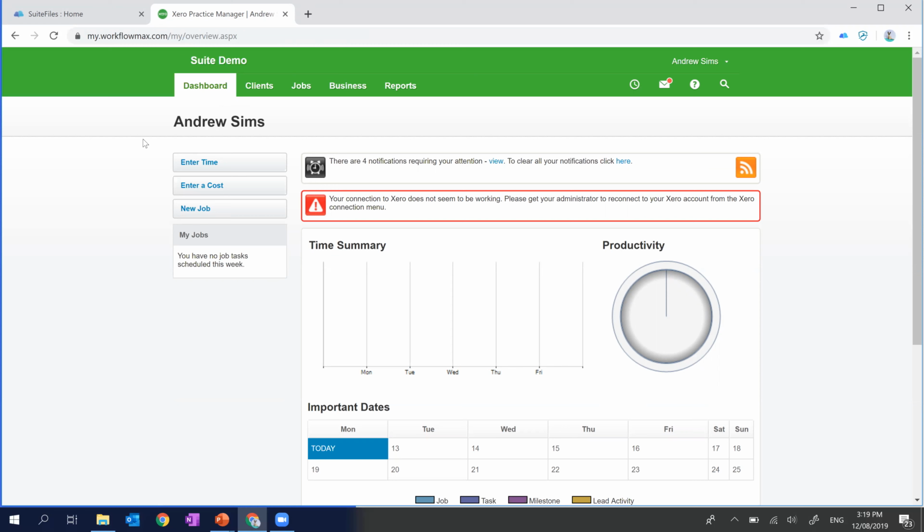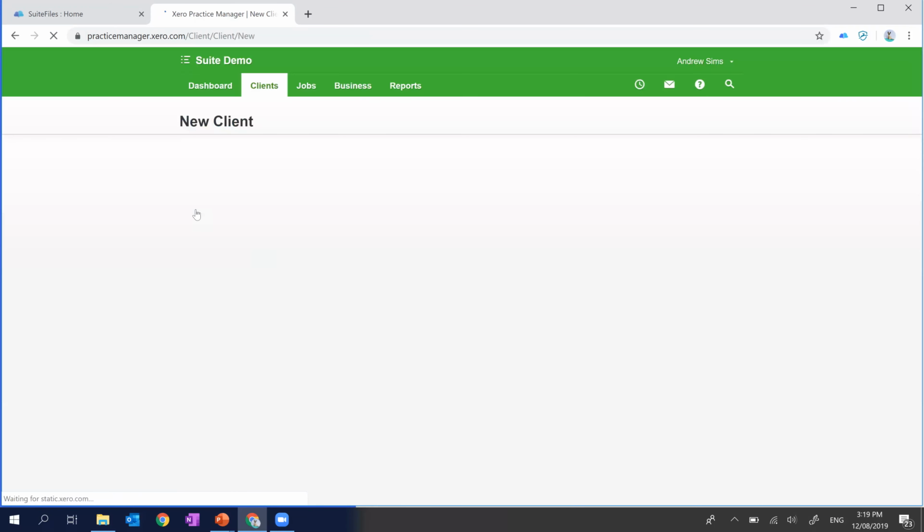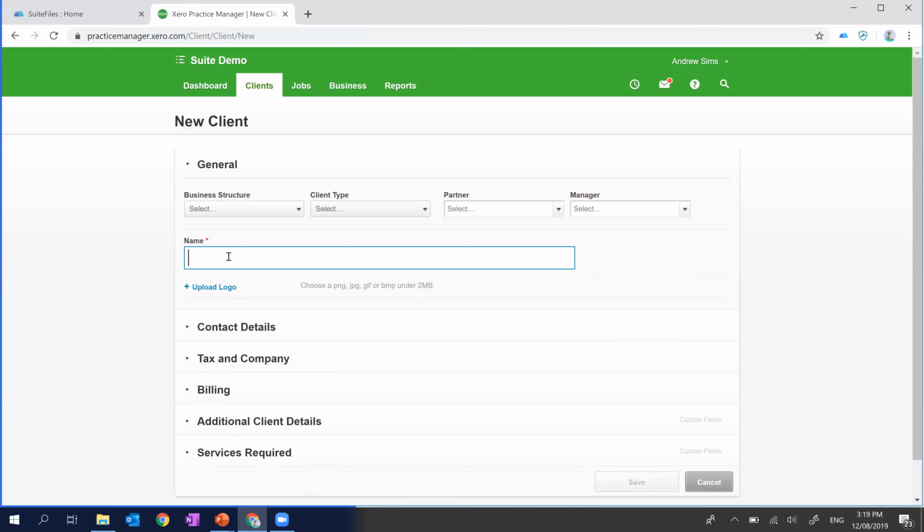So when we are in the Xero Practice Manager, we can connect or link client records in the Practice Manager with client folders inside of SuiteFiles. So the way that works is, let's go through a workflow. Let's create a whole brand new client, and let's just call this Regtech Limited. That's a good name for a client, given we've come from the BGL Regtech event. And we hit save.